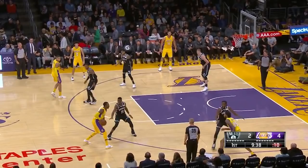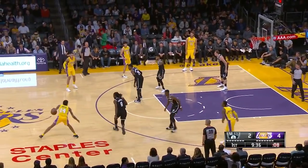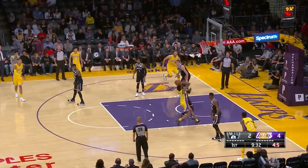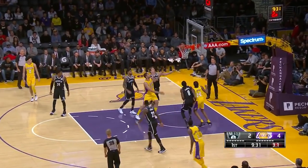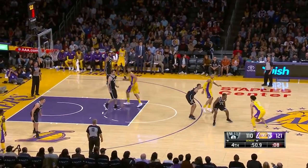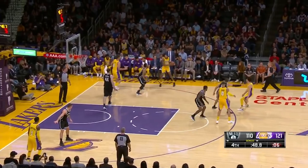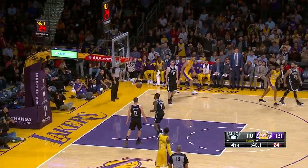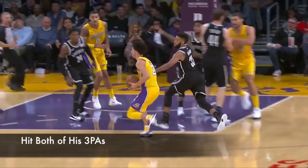He utilized his length on the offensive end as well, although to a lesser extent. Here he just goes right over the top of Carroll. I've talked about him finishing too forward on his jump shot in the past, and that's starting to get better. Look how high his release point is here. That's yet another way that he can take advantage of his length.